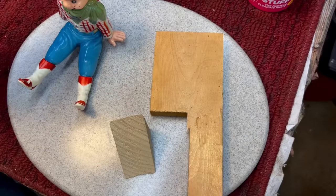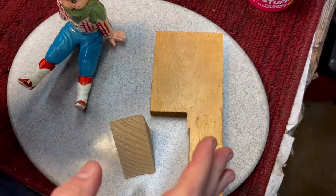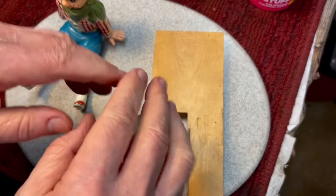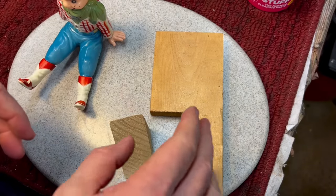Now, whenever you're going to do any kind of carving, the first thing you have to think about is what kind of wood do you have available. The best kind of wood for carving is basswood, and that's because it has almost no grain to it, which means you could carve it any which way, and you won't have to worry about splintering, chipping, whatever. It has a very tight, hardly noticeable grain to it.